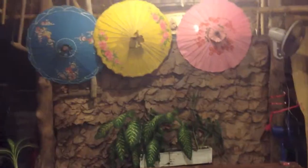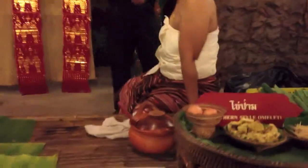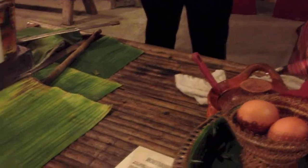Okay, another little house. Beautiful Thai umbrellas. And this omelette. Northern style omelettes. It's beautiful. Thank you so much. Just eggs. Northern style. Okay.